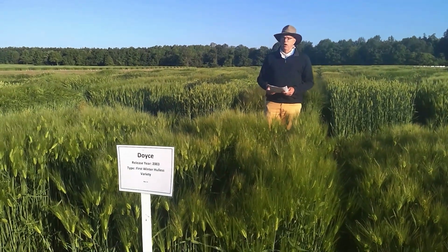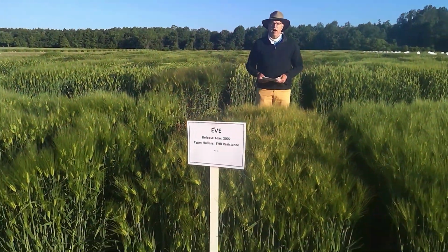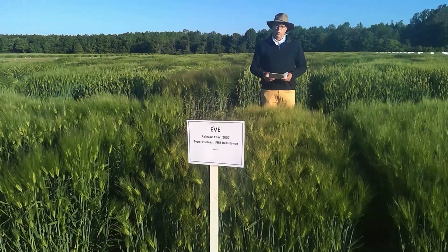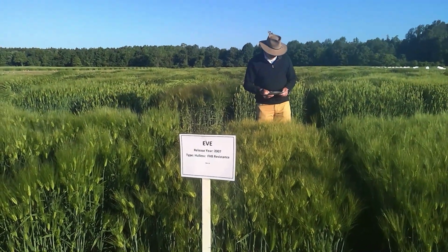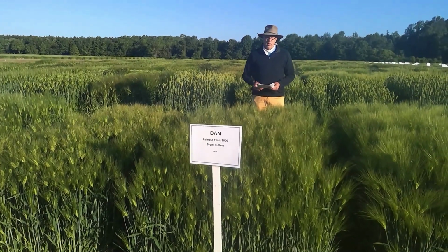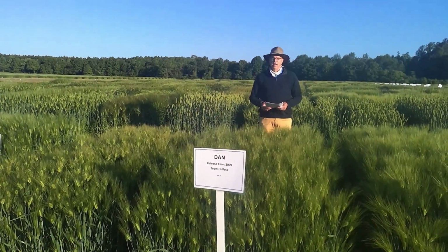Joyce was the first hulless variety released in 2003. The second hulless variety was Eve, which is very early heading, and also uniquely was found to have good resistance to Fusarium head blight. The next variety, Dan, which was named in honor of Dan Brann, the previous extension specialist, is a full season hulless variety that has very high test weight.